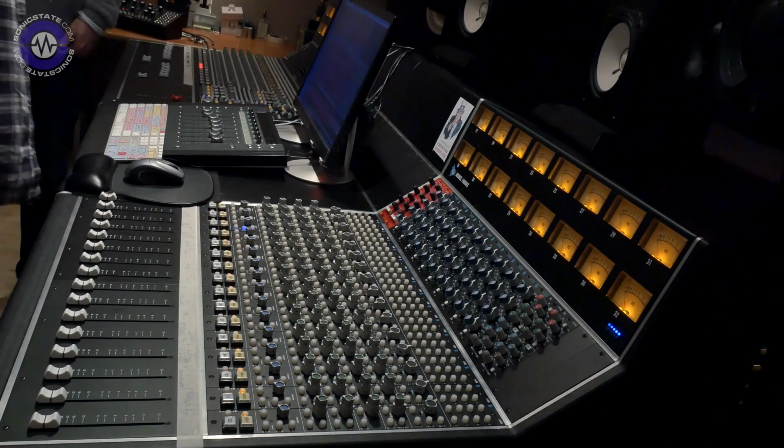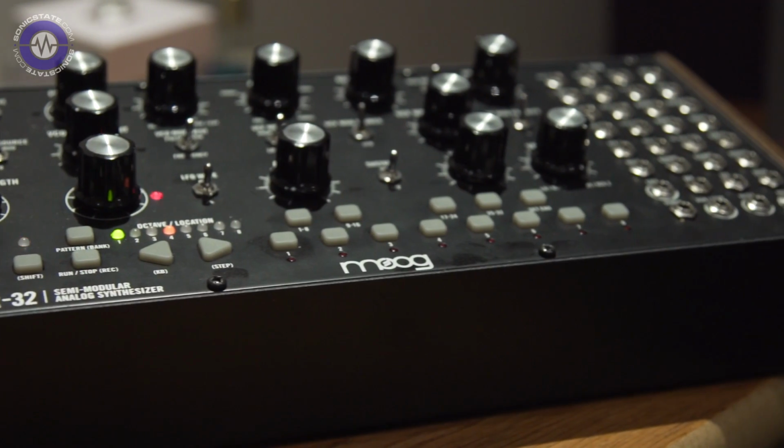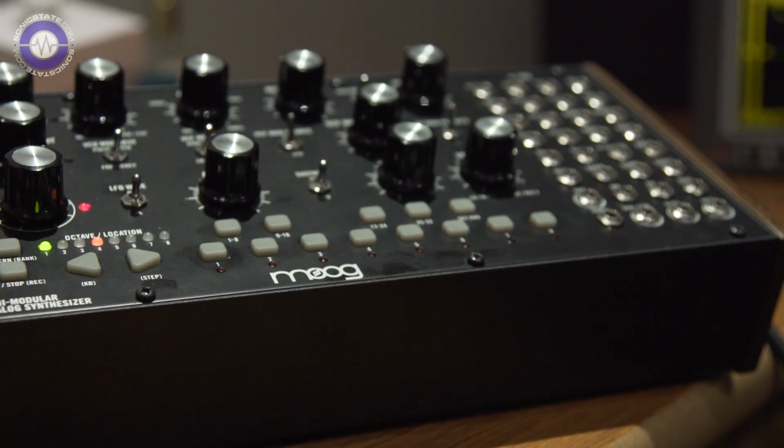And I noticed you've got a Moog Mother 32 over here, which I'm going to have to see if we can... Yeah, dig in, try it out.